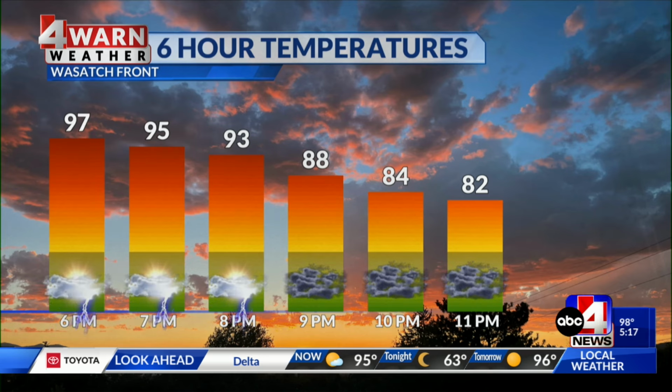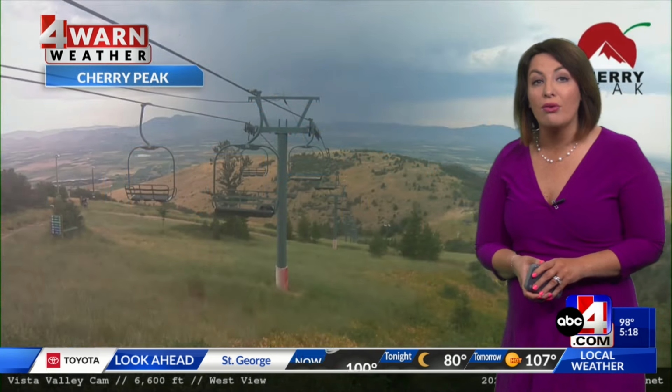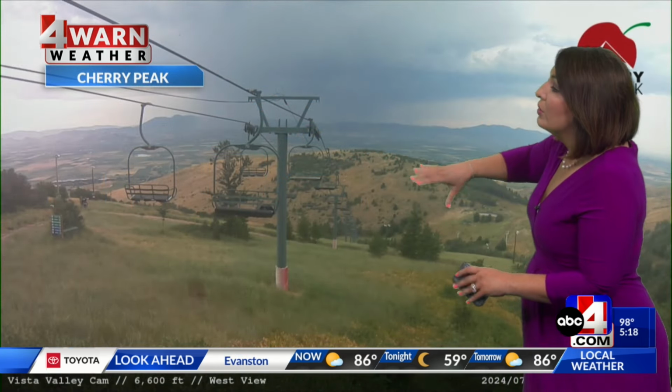The threat of storms sticks around for the next several hours, so it's an eyes to the skies type of evening. By 10 p.m., mid-80s expected with mild temperatures because we're running above average today. 95 is the average, and we hit 100. And while we're backing off right now, and it seems pleasant, we know the heat builds back.